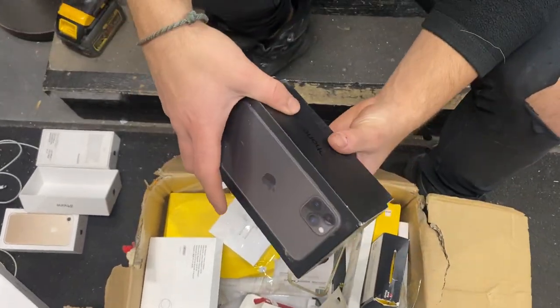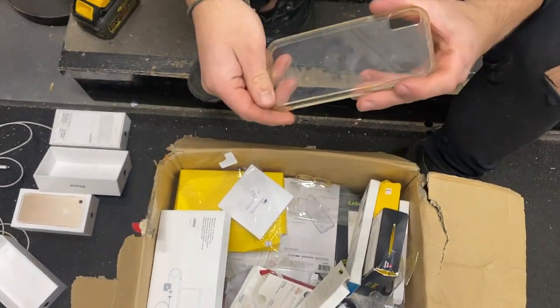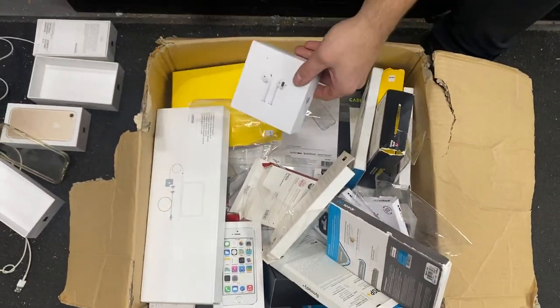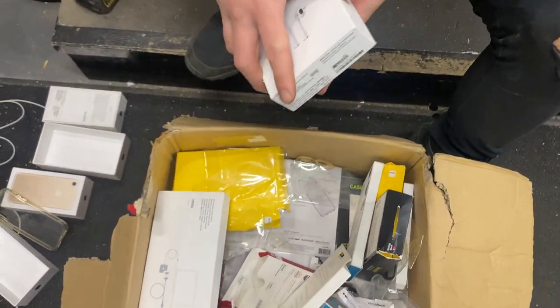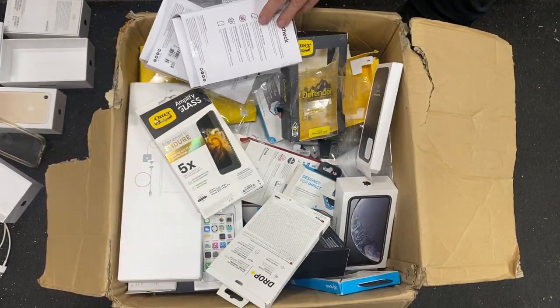iPhone 11 box right here. Empty. Let's see, a case. Looks like just an off-brand case, but still a good case. AirPods, let's see. Feels pretty empty, but hey, you never know, man. Yeah, we have found stuff in boxes before. That's why we check every single box, guys.